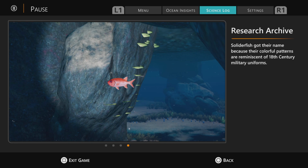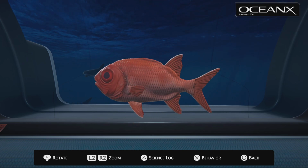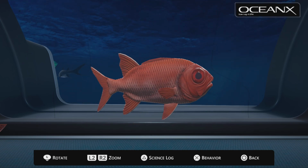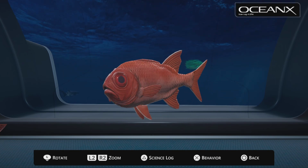So I'm interested to know how much of this information is available in the optional return dives, and how much of it you can't see elsewhere in the game, if that's a thing. But this one reminded me to mention that, since I'd seen that one in one of the loading screens on the dives last night. So there's our soldierfish. Now we know how it got its name as well. And those big eyes help us see in the dark.